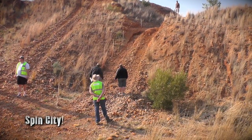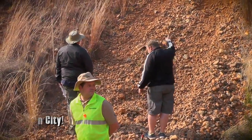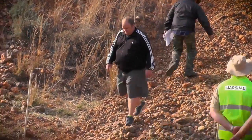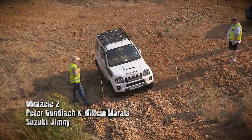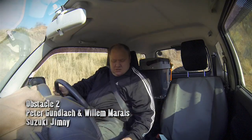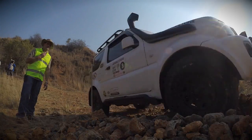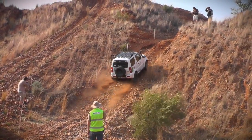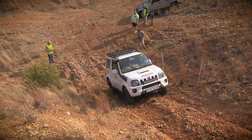This is obstacle 2, a nasty steep climb on the marbles. It's a progressive obstacle, so the higher you go, the more points you score. Go all the way and it's 100 points. Our first victims are Peter Gunlach and Willem Marais. Okay, let's go. They only make it halfway up the climb, but at least that's 60 points earned.